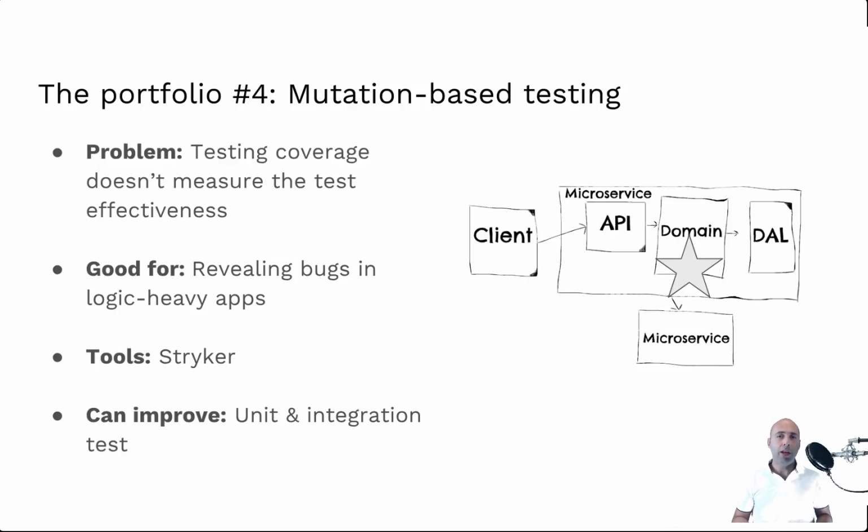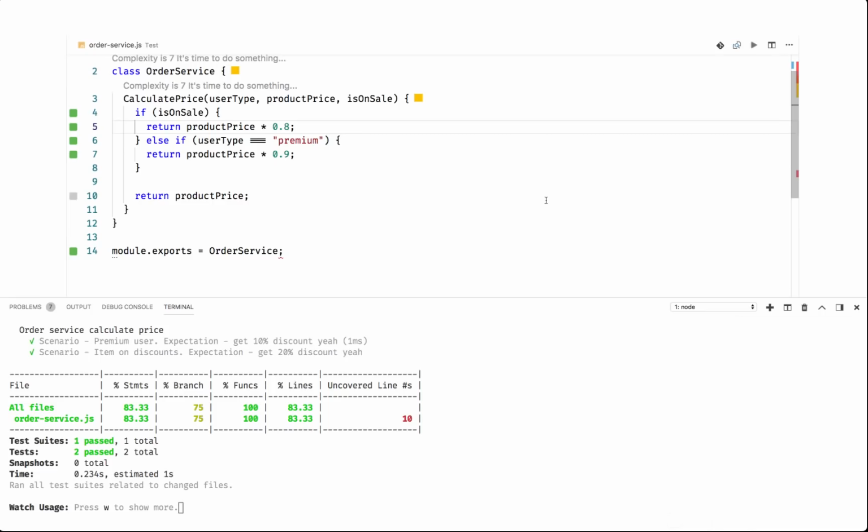And typically today we measure test effectiveness using coverage. Yes, coverage tells us which areas of our application are being reached by our tests. And this metric is sometimes a liar. Why do I say that? Let's have a code example. So let me show you now why I think that sometimes coverage might be a liar.